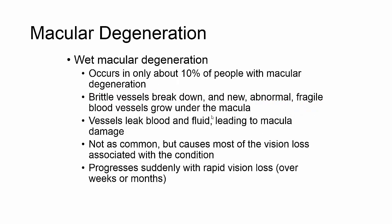The wet macular degeneration occurs in only about 10% of the people with macular degeneration. Brittle vessels will break down and new abnormal fragile blood vessels grow under the macula. These vessels leak blood and fluid, leading to macular damage. This one's not as common, but it causes most of the vision loss associated with the condition. It progresses suddenly with rapid vision loss over weeks or months.